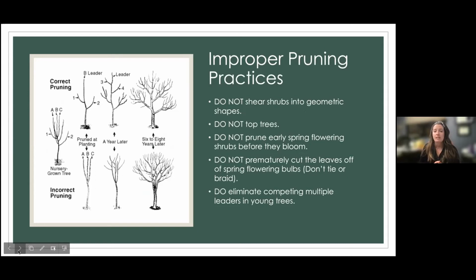Improper pruning practices. I say this, so there's one exception to this rule. Do not shear your shrubs into geometric shapes. The one exception is there are boxwoods and there are some spruce varieties that have been bred to tolerate these geometric shapes. Doesn't mean they really like it. It just means they tolerate it, okay? So if you have to have it, make sure you're getting a plant that has been bred to tolerate that. Otherwise, you're going to have really bad disease issues, insect pressure, all those bad things.